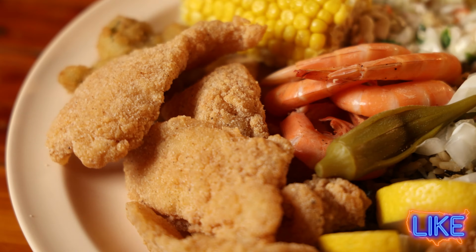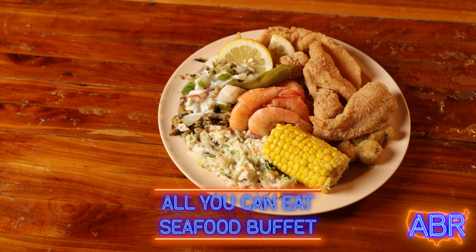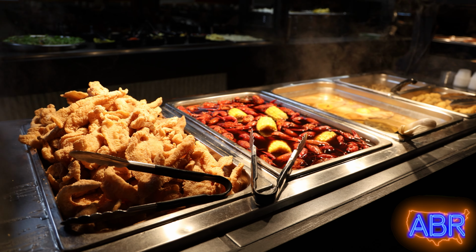I hope y'all are hungry. I know I am. We got quite the spread here on this buffet right now. Linda is the owner. She is joining me, and she's gonna tell me all about this buffet. First thing I need to know though, Linda, how do you get all of this ready? There is a lot happening here.